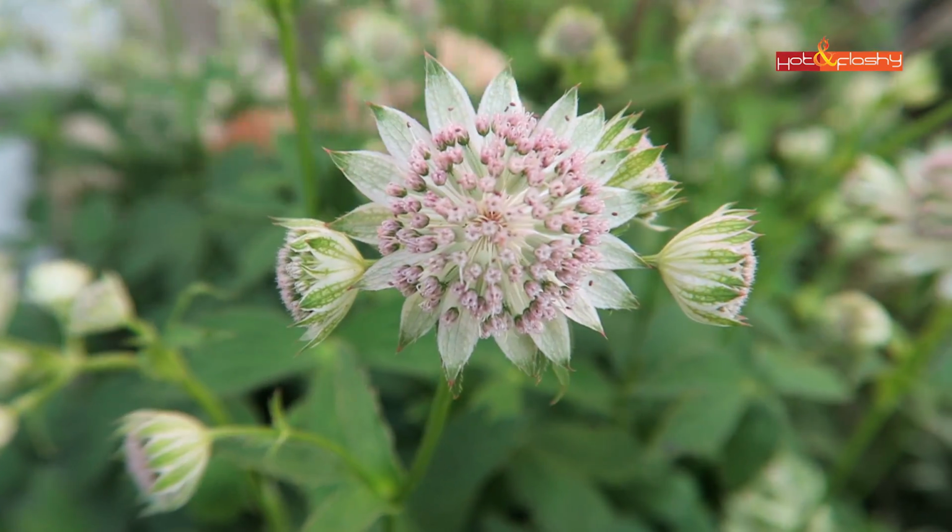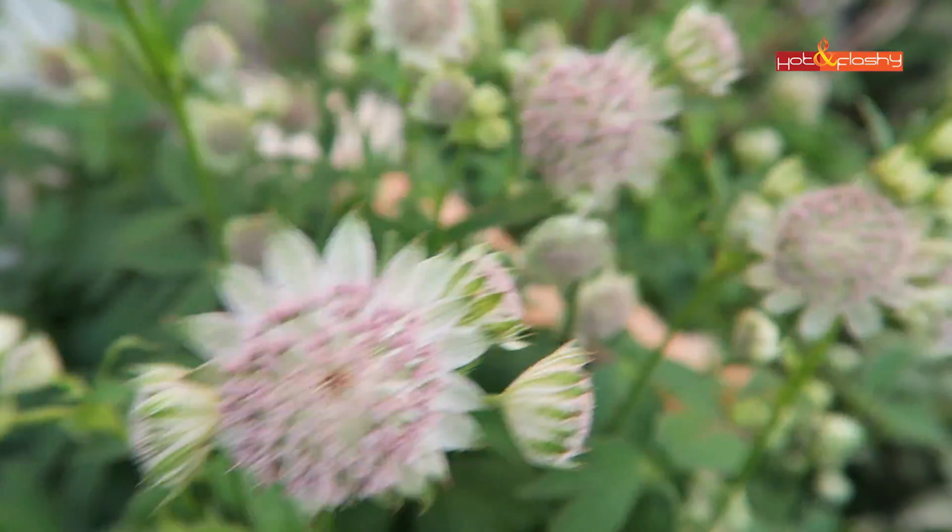It's very tiny. It's only about, here he comes. Look out. Hello there, sir. What are you doing? Stop trampling the flowers. Yes, I know, you too.